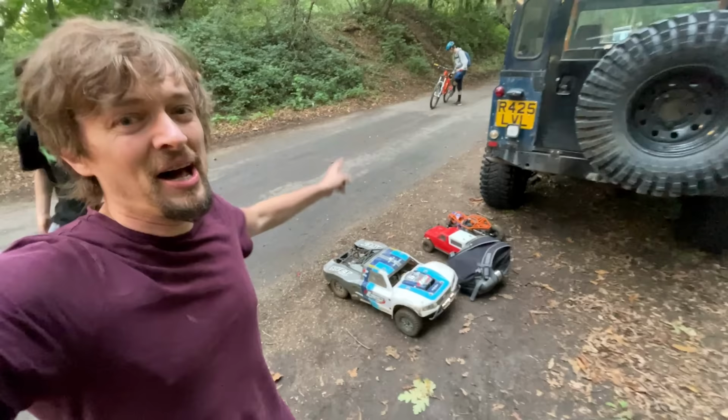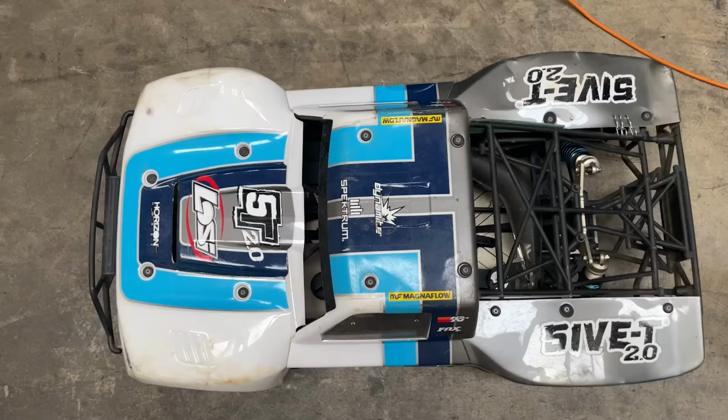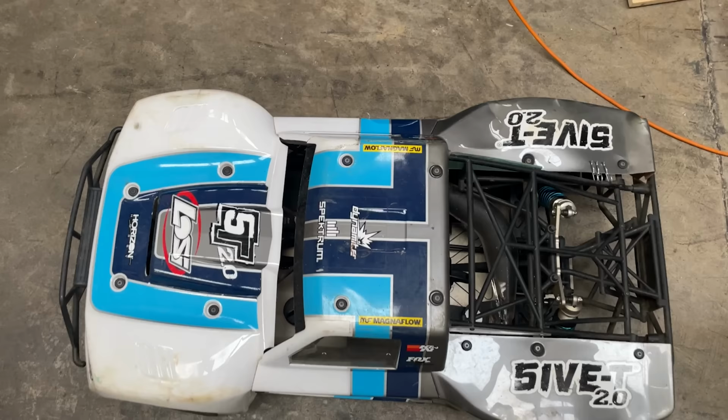So the Losi ran the whole entire outing on one tank of juice while everybody else kept having to change lipos. Absolutely epic piece of kit, and if you want to know where you can get one from, there's going to be a link to that down below.